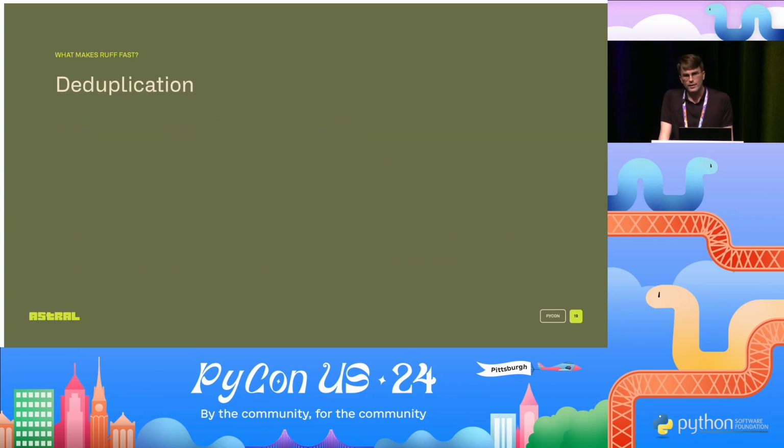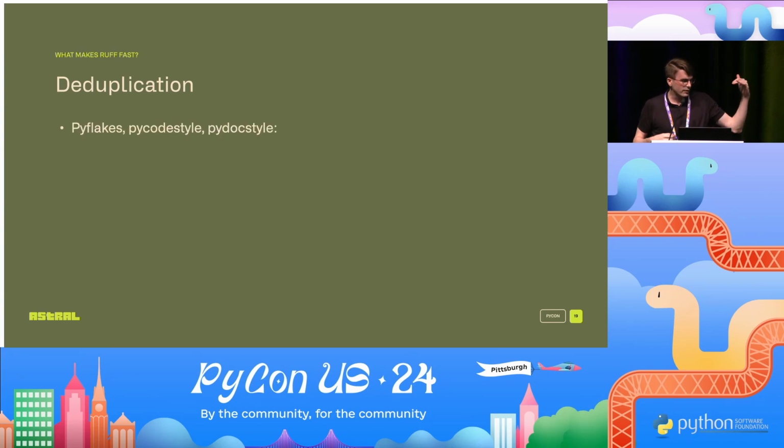Okay, so the second thing that I think about when I think about why Ruff is fast is there's some fundamental deduplication that's happening when you run Ruff as compared to other solutions. Imagine you have a setup where you're running PyFlakes, PyCodeStyle, and PyDocStyle. These are three different static analysis tools. They all look at slightly different things. PyFlakes is mostly looking at program correctness, things like unused imports.